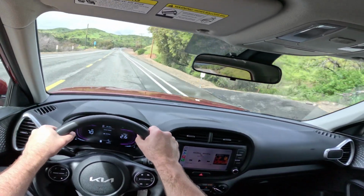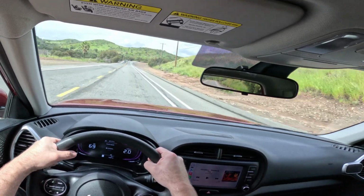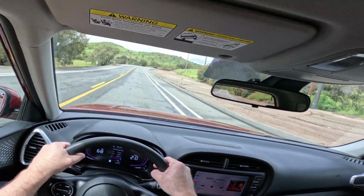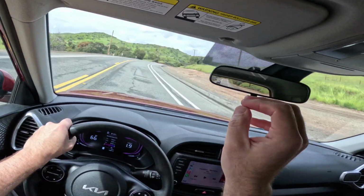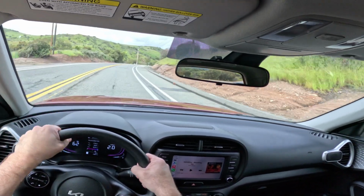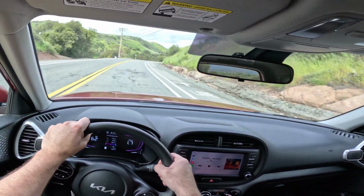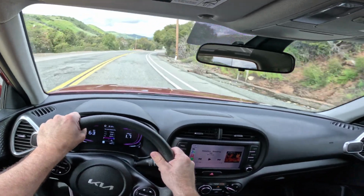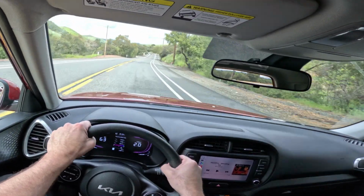I'm gonna put it back into normal drive mode. So I kind of wish that you had a choice to put it into CVT mode or stepped gear mode. It's all electronics. They could give you that choice, but they just don't want to confuse their clients because not everybody understands or likes what a CVT does.